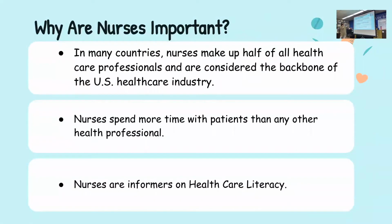Now, the importance of nurses is very critical in the healthcare industry. So in many countries, nurses make up half of all healthcare professionals and are considered the backbone of the US healthcare industry. And this is because nurses spend more time with patients than any other health professional. Now, a lot of you are probably thinking it'll be the doctor, but doctors are generally assisting other patients throughout the facility. And as we mentioned in the slide before, nurses are monitoring a patient's health the day you go in, the day you go out. So it is very crucial and important to spend time with the patient in order to record this information.